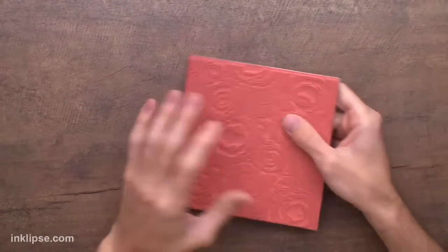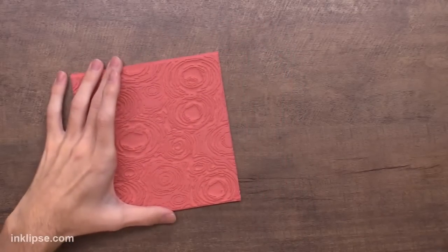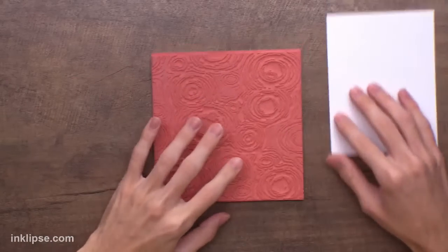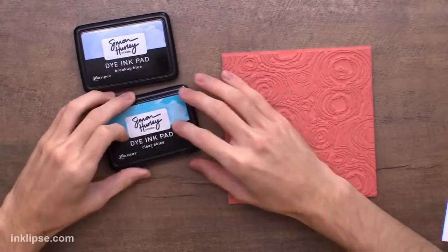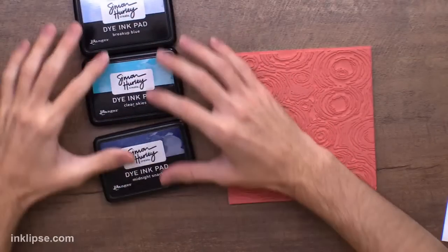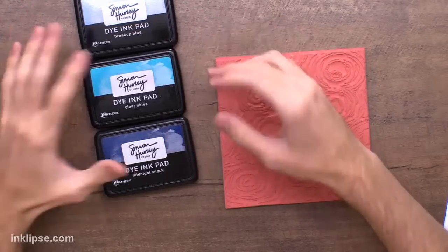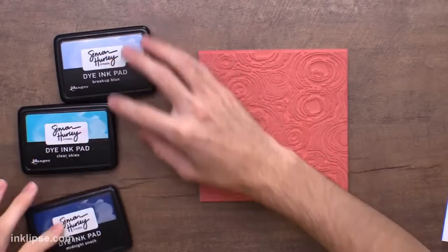All right, so let's go in with a piece of my stark white cardstock. I love this stuff. I can't rave about it enough. It is so awesome. So I'm gonna go in with a couple different colors. We'll bring in Breakup Blue, Clear Skies, Midnight Snack, and I'm pretty sure that's all I used in here. You could always go in with Remember Me or a couple greens as well, but I want to keep it just in the blue family today to really show you guys these.